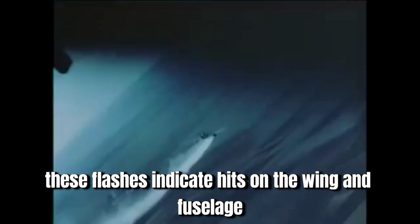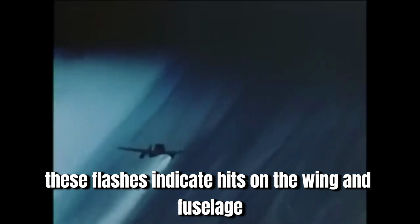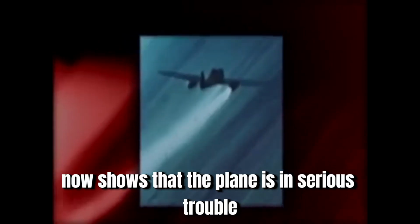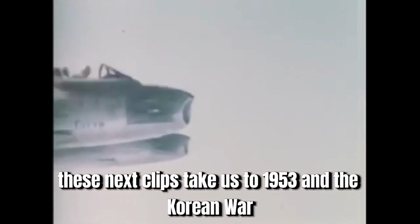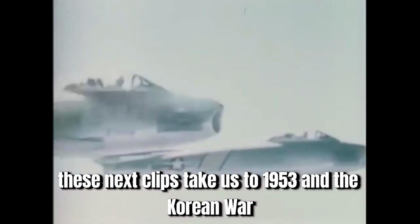These flashes indicate hits on the wing and fuselage. The jet vainly tries to outrun his pursuer. Smoke from the engine now shows that the plane is in serious trouble. The outcome is inevitable. As shown in the next clip from the same camera reel, another confirmed kill. These next clips take us to 1953 and the Korean War.